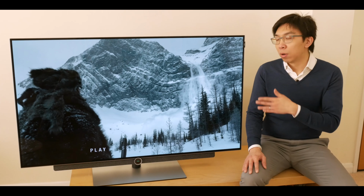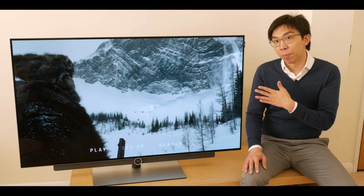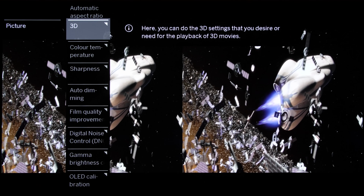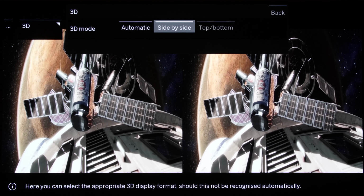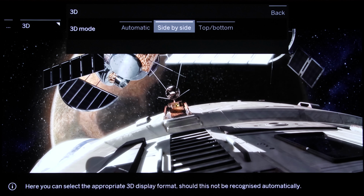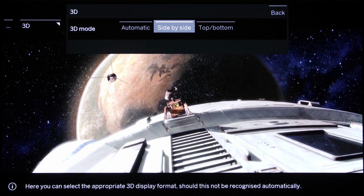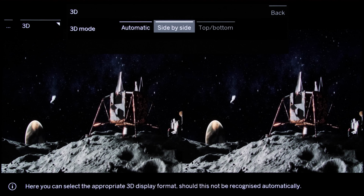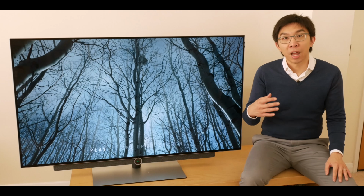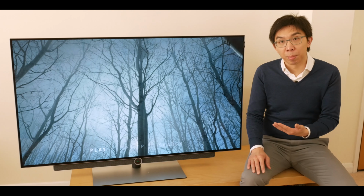Interestingly, even though the OLED panel doesn't have the front polarized filter that's necessary for passive 3D, there are 3D settings available in the user menu of this Loewe Bild 3.55. You can even force it into side-by-side or top-bottom 3D modes. According to Loewe, this is to allow owners of 3D movies to still watch 3D movies in 2D instead of the source player returning an error message because it doesn't recognize the TV as 3D capable.